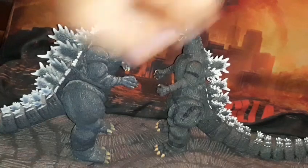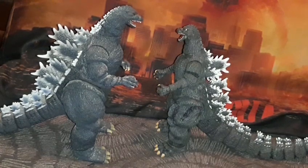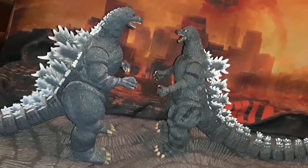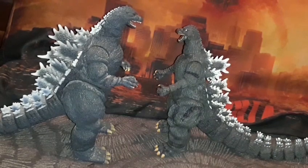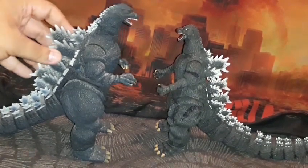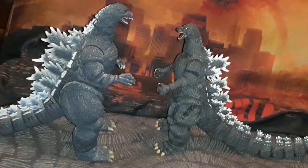The NECA one looks almost the same as Godzilla 1991, but he's the 1989 version because of his spines. The same goes for the S.H.MonsterArts Godzilla. They look kind of the same, but almost different. The NECA one's spines were painted even more. They painted it really well, while the S.H.MonsterArts is a little less painted on the white spines. They look kind of different because of the spine colors and even the painted details.